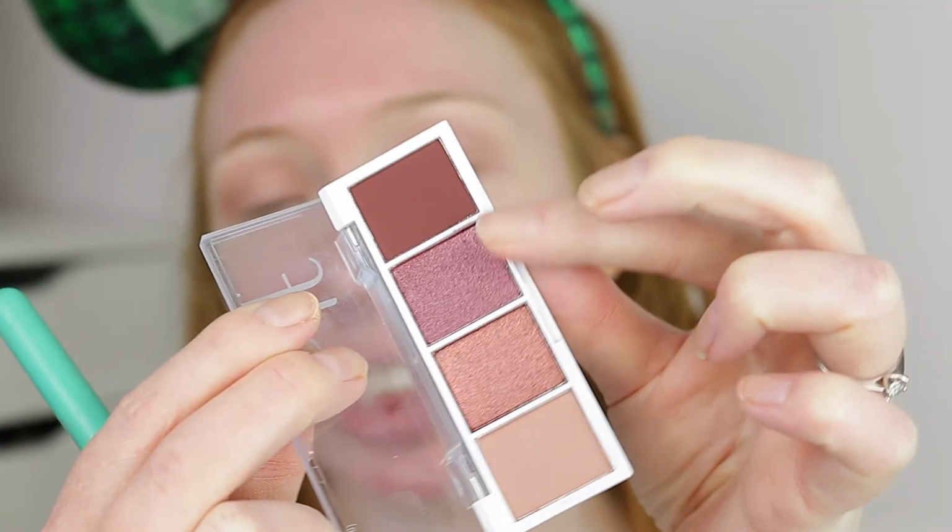Then I'm taking the darker shimmer shade and I'm going to put this on the outer third and also work it into the crease as well. I really like this shade. It's so pigmented, blends really nicely as well, and I just like the tones in it. It's pinks, it's berry, it's purple. It's just really nice, and I like the shimmer, so it's not overpowering shimmer, it's more of a satin feel.